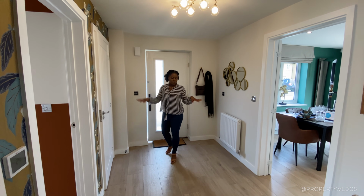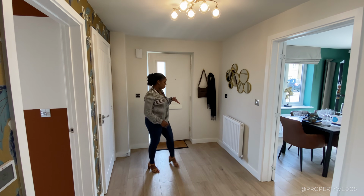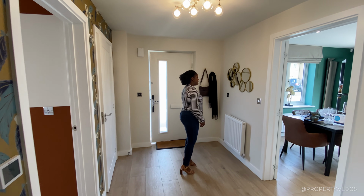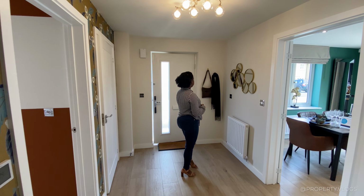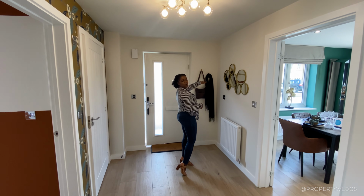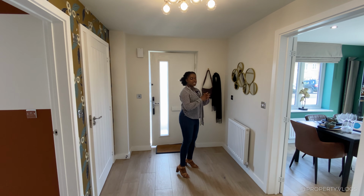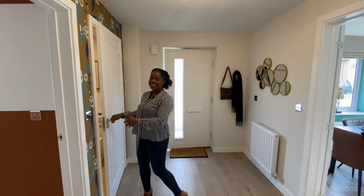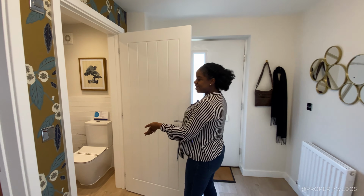In terms of the hallway, there's lots of space. Obviously you could put a table here, or what's it called, a console there if you want to, and have maybe a shoe rack there if you wanted to, or the way they've staged it there with the coat hooks there. Radiator here, it's all radiator controlled. And then the first door on this side is your downstairs toilet.